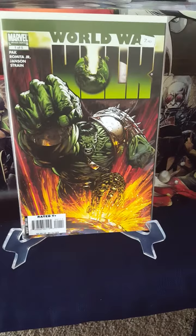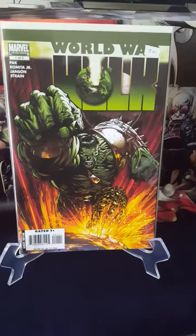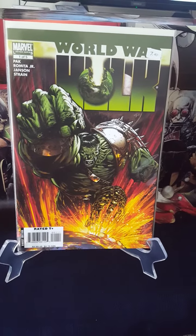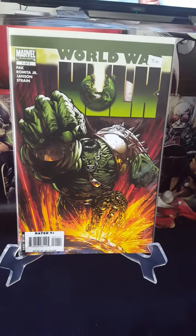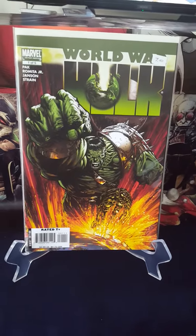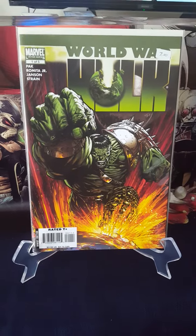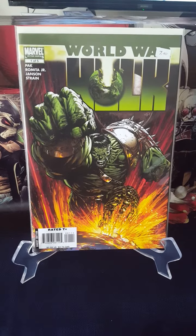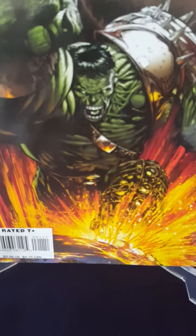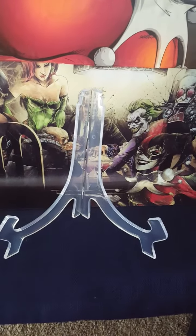But this is World War Hulk #1. It's at $7. The guy actually gave it to me for $4. So pretty cheap. I love this art. This art was done by David Finch. They call this the variant, but to me it's actually the original cover. There's a Diamond sketch of this same exact print, which is a little more pricier, or however you want to look at it, variant. I like it. I think it's pretty cool, but I wanted something with more detail and color actually. So I got this one. Like I said, pretty expensive.